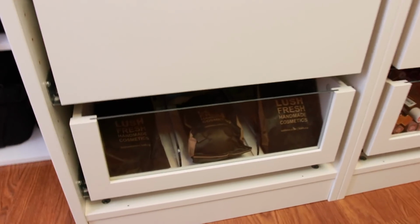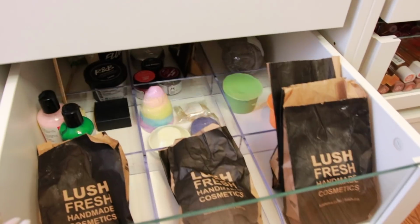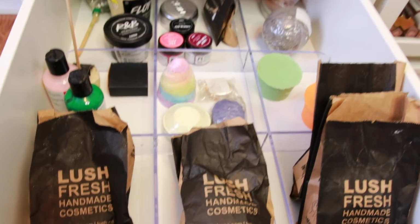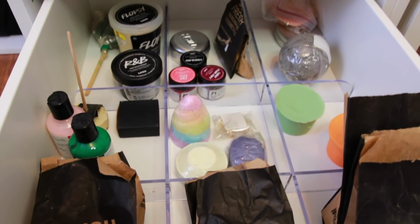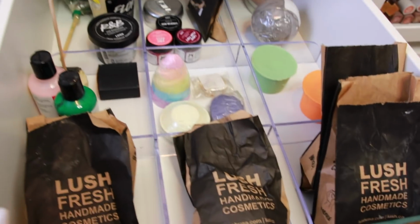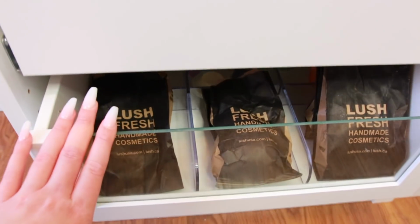And then the bottom drawer of this side is all Lush products for the most part. So I have some bath bombs that I haven't used yet. I've got some of their packaging free products, and I do have some other brands thrown in here as well, but mostly Lush. So this is going to be bath bombs and natural body products down here.